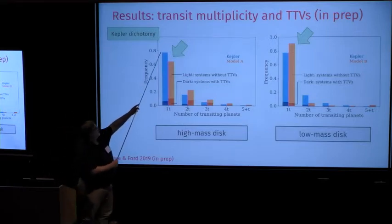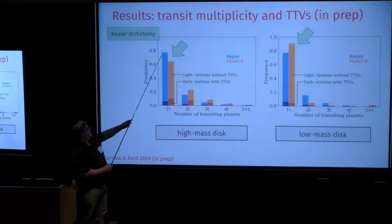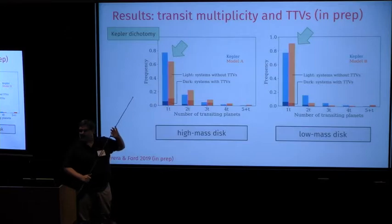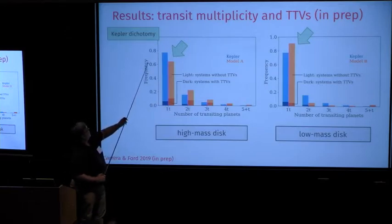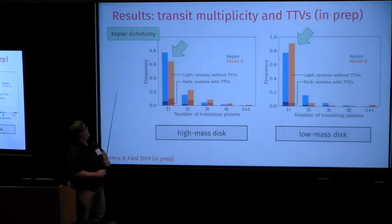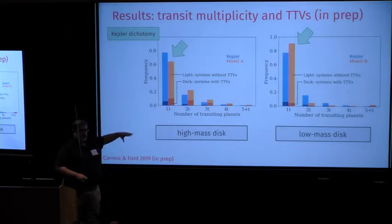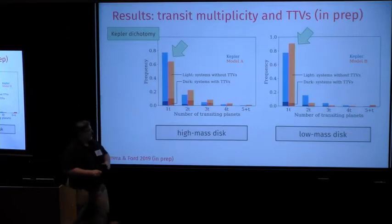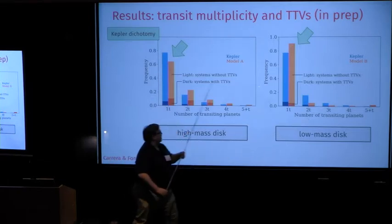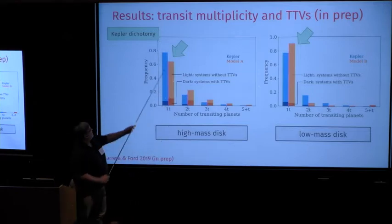So the height of each bar is the frequency of planetary systems. What's that? A cough, sorry. So this is a histogram with the frequency of planetary systems that have 1 detected transiting planet, 2, 3, 4, and so on. This is for 2 sets of simulations. The first set is a relatively higher mass system. Here, the initial embryos have half the total mass as in that set. And you see there's a large number of single transit systems.